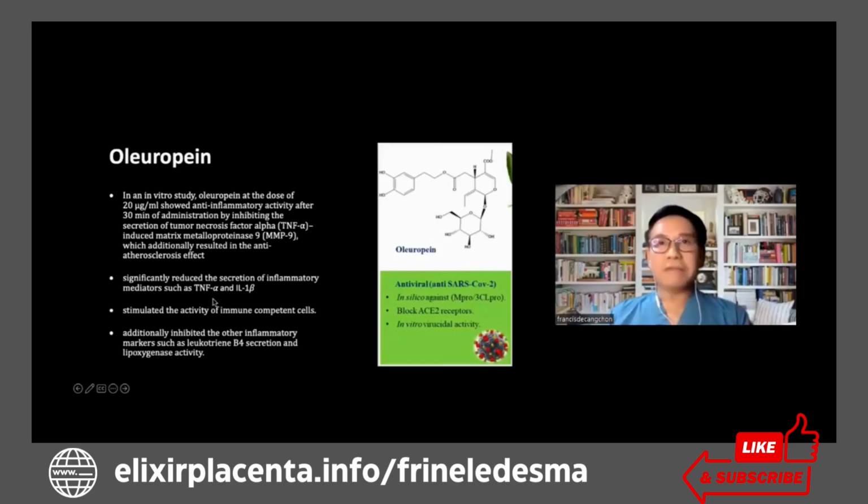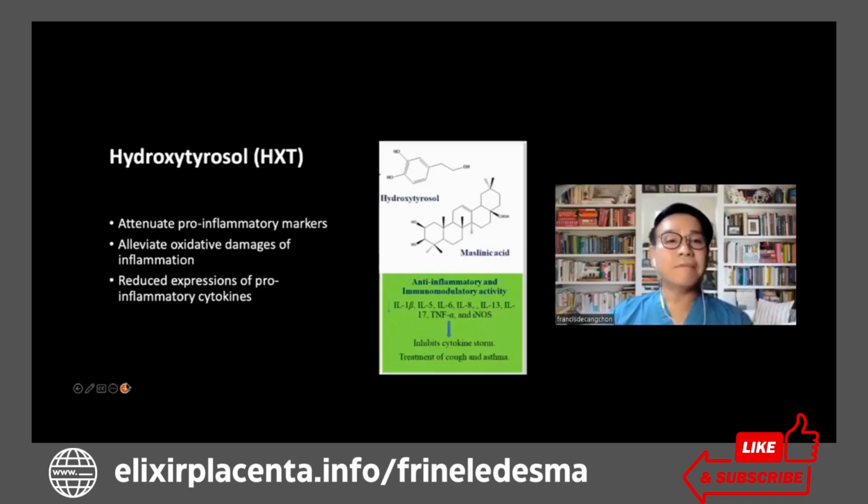Now, oleuropein has been known to have antiviral properties, anti-inflammatory properties as well, and it is virucidal. It has been proven, there are studies to show that. Hydroxytyrosol, again, reduces pro-inflammatory markers. So it promotes anti-inflammatory properties, which we need when we have COVID infection.